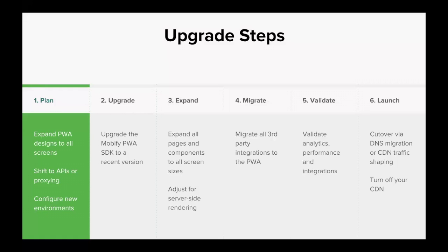So really, we're expecting 6 different phases to upgrade. One is to start planning for this. We'd be looking at expanding your PWA designs to all screens. We'd be planning a shift to APIs or by using a proxying type environment. And we'd be standing up these new environments within our Mobify cloud.